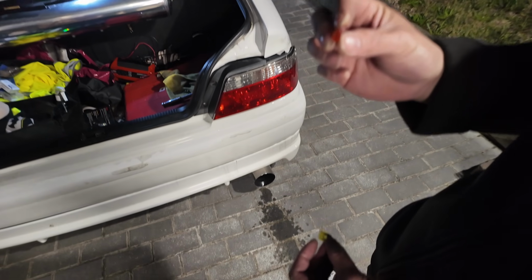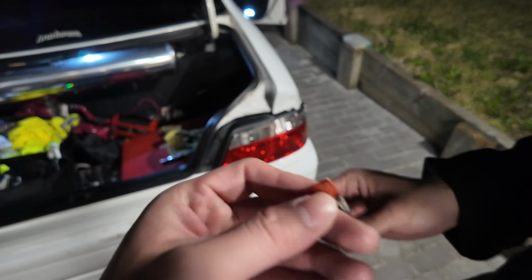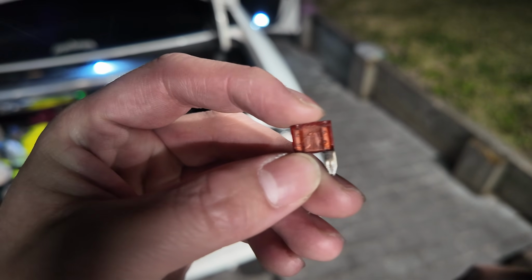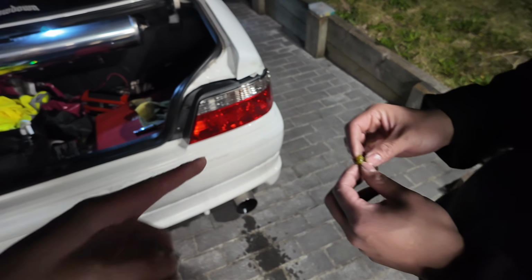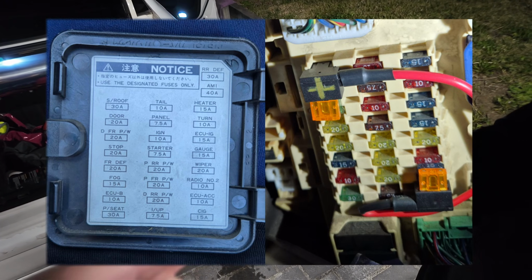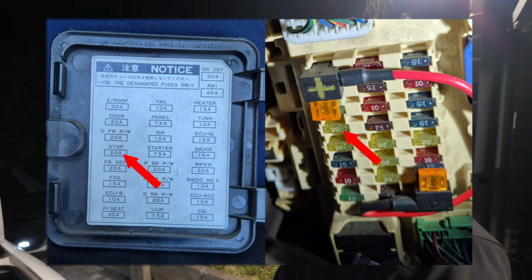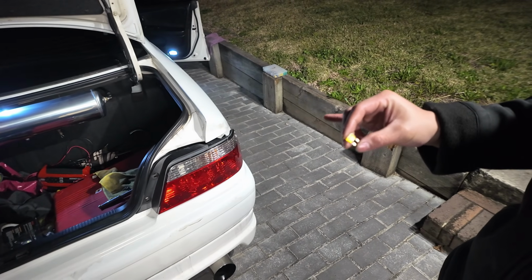So this is your tail light fuse, which is a 10 amp, which is actually cooked. Like it's actually snapped inside there. I'll show you guys again. But this one, we didn't really know until we turned it on, but when we're pressing the brakes, it wasn't going brighter. So this is called stop, it's a brake light. Everyone knows it's when you stop, brake, so stop light.